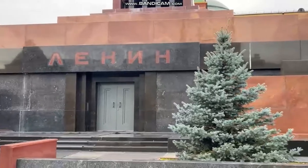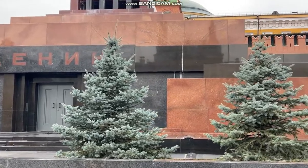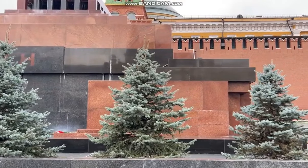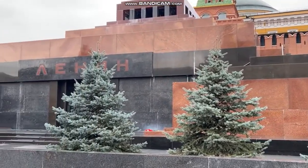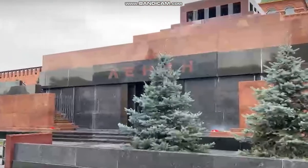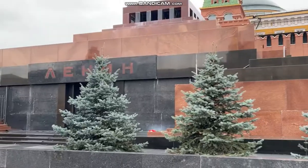Even now you can go inside. Of course, filming is not allowed there. You cannot take pictures. It's very fast. They give you maybe a couple of seconds to look at the body. He's under a kind of glass sarcophagus, and then you go back.